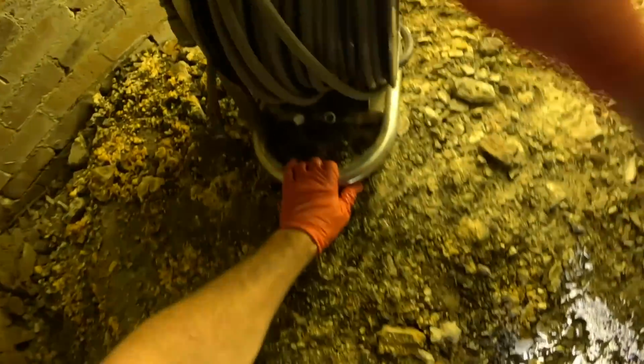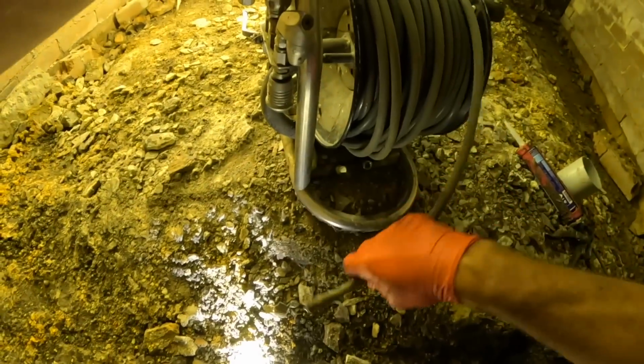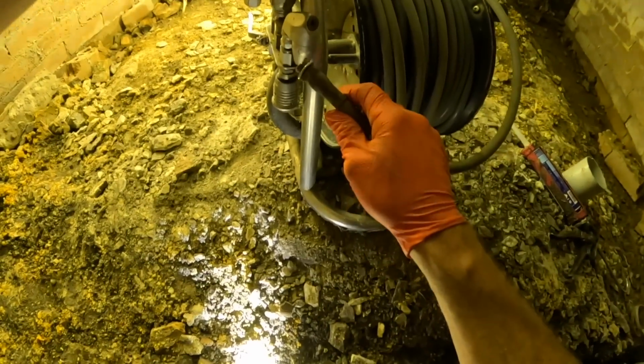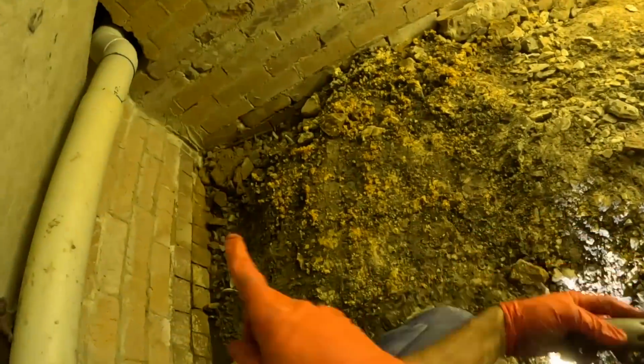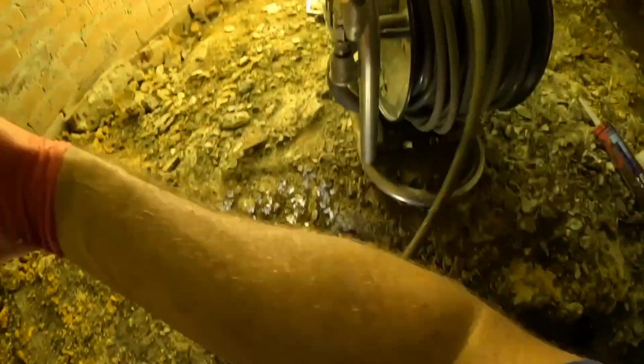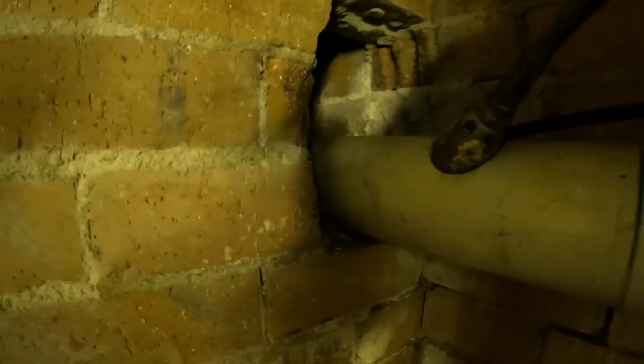What we'll have to do is we'll flush that paper through, get the system running, and then we might have to jet back up towards the toilet, pull back more paper. Put the penetrator down there. There we go.